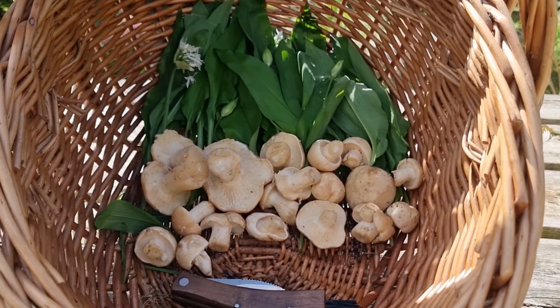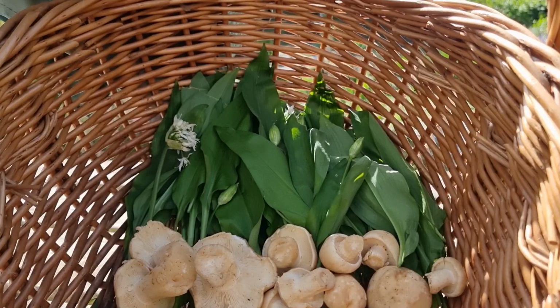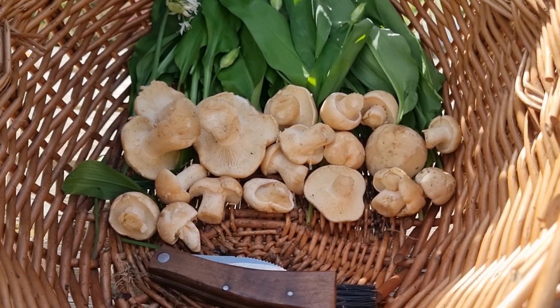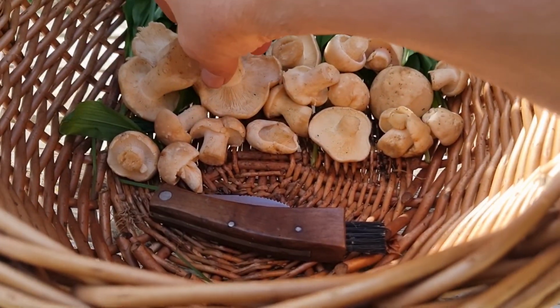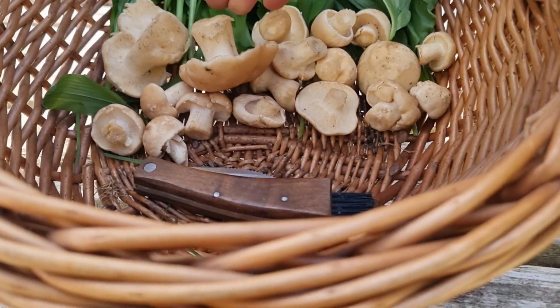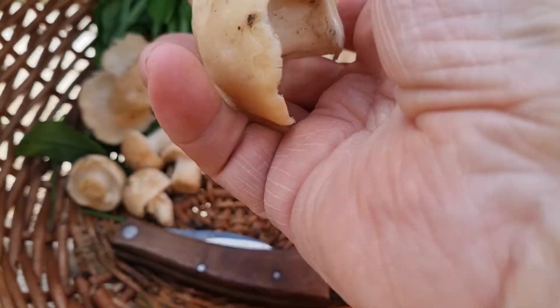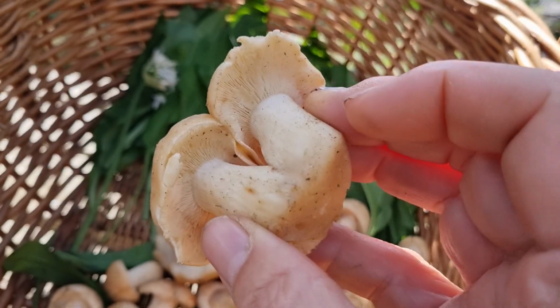There we go, guys. This is what we collected on that lovely little walk. We were only there for maybe an hour, but we got some nice little St George's mushrooms, a couple of nice big ones. We got a nice one there, look, with that lovely wavy edge to the cap. There we go. They need a little bit of washing. We got a nice pair of twins there, look.